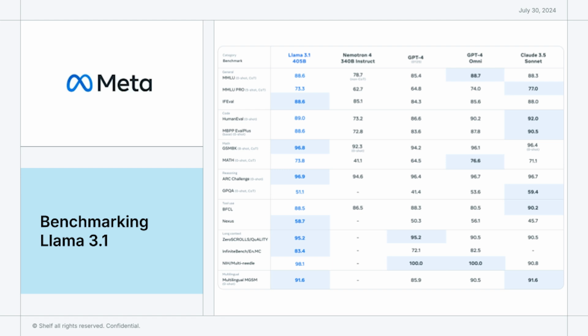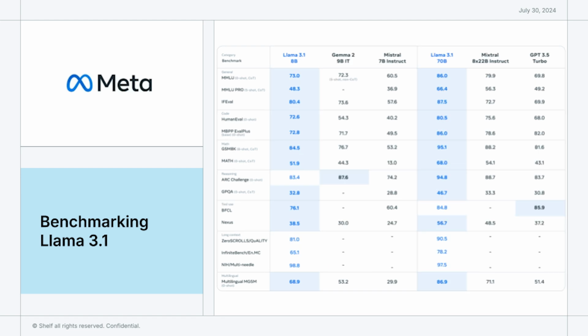So looking at the benchmarks, how does this model perform? How does it match against some of the other main competitors here, GPT-4, GPT-4 Omni, and then Claude 3.5 Sonnet? We see that it does pretty well. It outperforms GPT-4 Omni on quite a few benchmarks, and then it matches about evenly versus Claude 3.5 Sonnet. Looking at the smaller brothers, 8 billion and 70 billion parameters, they perform very well in their categories.